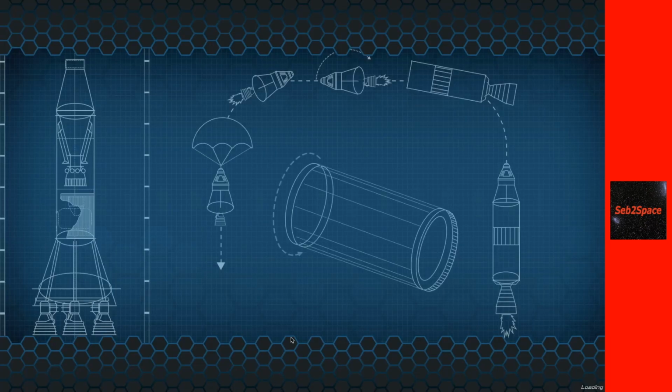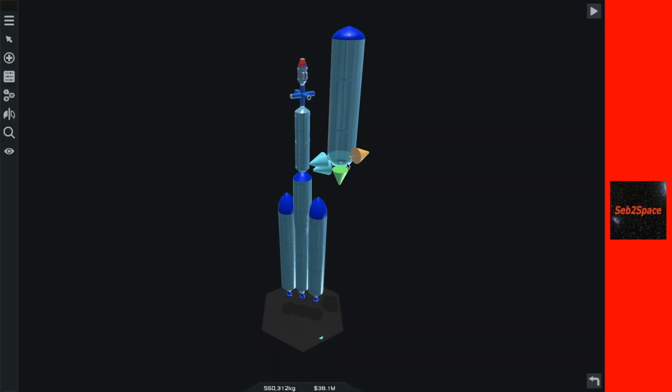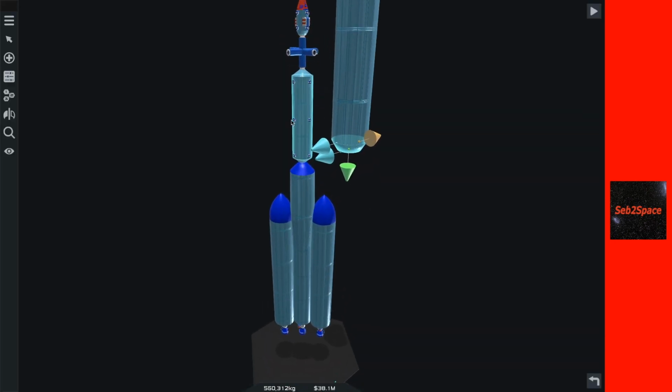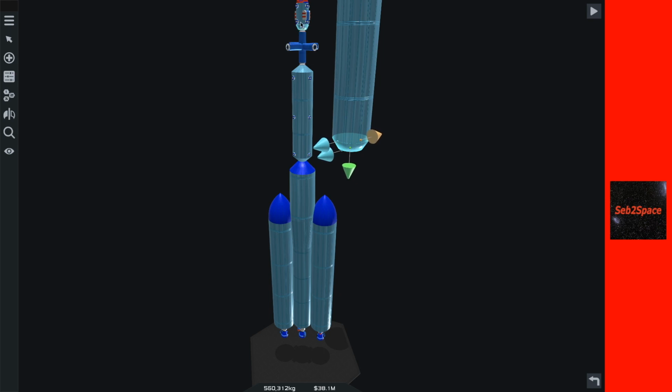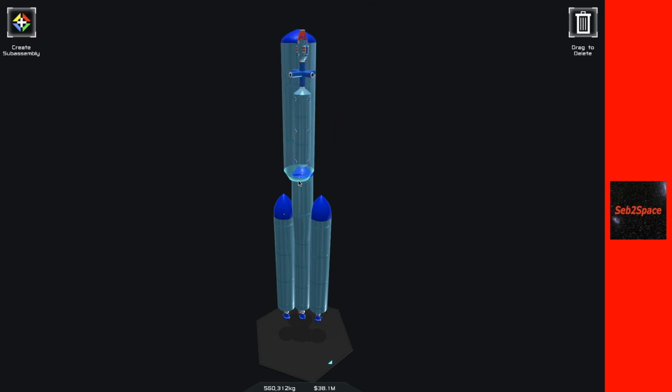Today we're gonna be making a ship that goes to the moon, and we're gonna be having a space station around the moon. I'm gonna call it the International Moon Station. It looks quite similar to what NASA has proposed for the real world, a ship called Gateway. And that kind of inspired me to make this video.